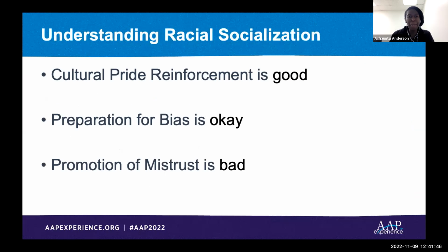So in the last few minutes, we'll see if we can make it through, real fast, the individual health outcomes that are related to these categories of racial socialization. So this is my take-home slide. If you don't remember any of the other slides, this one is the main deal when it comes to understanding racial socialization and its impact on health. This is my easiest way to break it down.